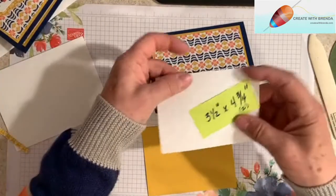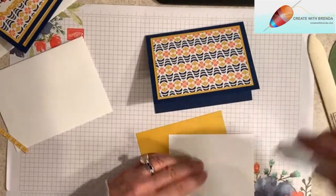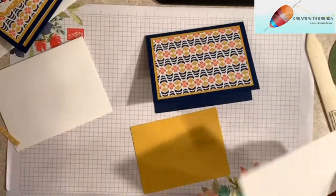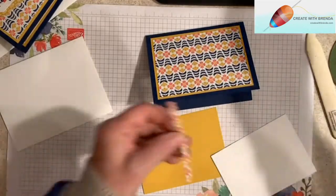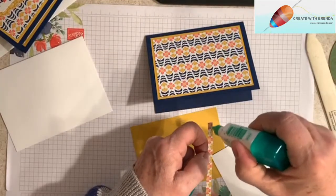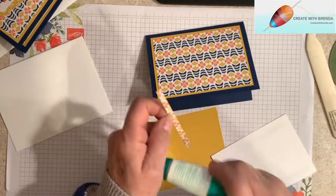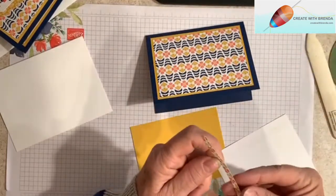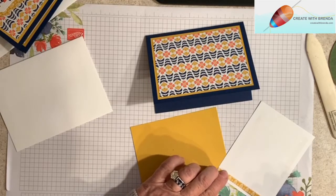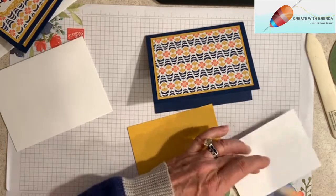All right, next I'm going to take our other 3.5 by 4 3/4 basic white piece, I'm just going to add some adhesive to the back. Before I do that, I just want to add a little bit of our liquid glue to the edge. Wrong side.